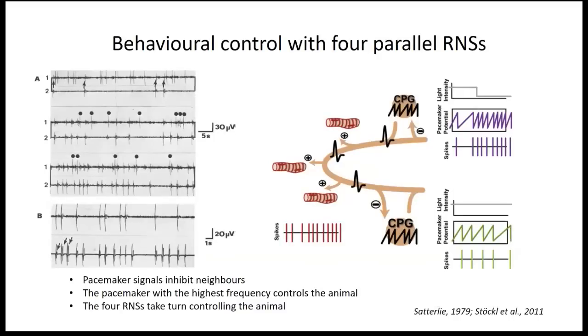And now we come to what happens when two eyes see, you can say, conflicting information. We don't fully understand this, but we've had some interesting results. A colleague, Rick Satterley, already back in the 70s, did some really interesting work on this. What he could show was that these rhopalia don't act as parallel brains, as you would see it in a computer. They are separate units that inhibit each other.